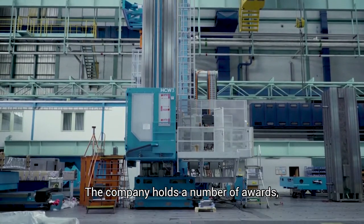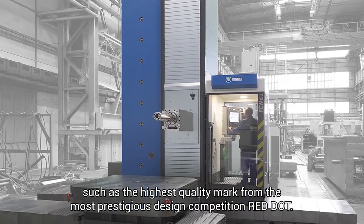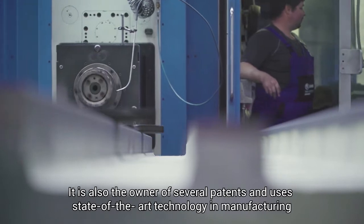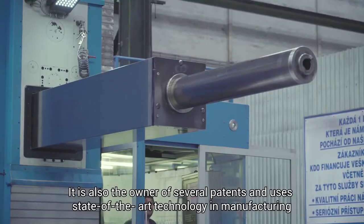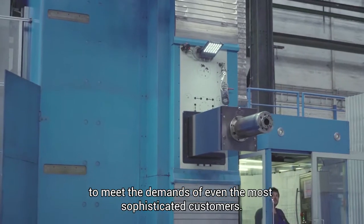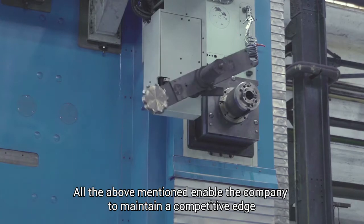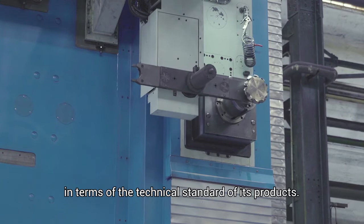The company holds a number of awards, such as the highest quality mark from the most prestigious design competition, Red Dot. It is also the owner of several patents and uses state-of-the-art technology in manufacturing to meet the demands of even the most sophisticated customers. All the above mentioned enable the company to maintain a competitive edge in terms of the technical standard of its products.